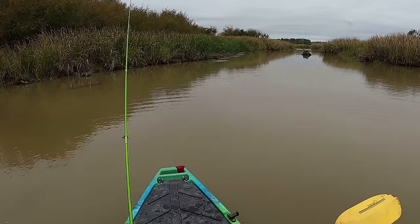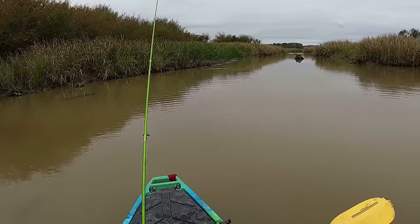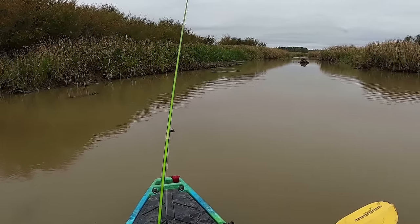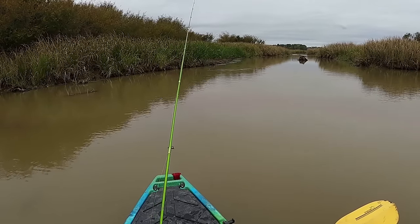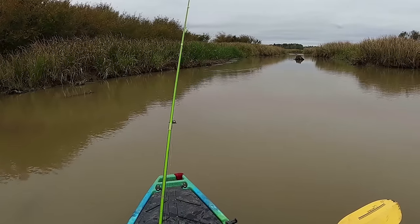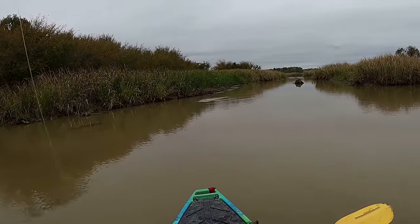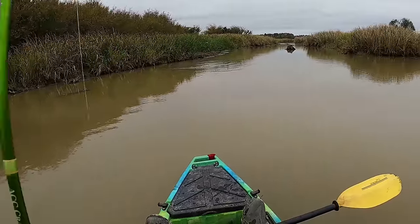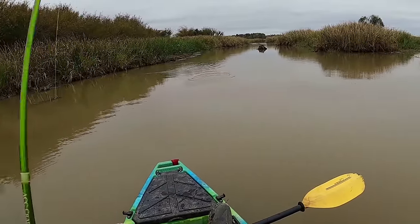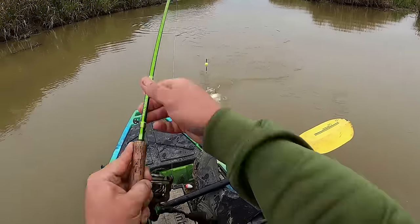No way. That is crazy. Oh gosh, he hit it. Look at that. Oh, they're shallow. Chasing that bait, guys. This is a tank, I think. And it is. This is a tank. Yeah, well, not as big as those couple, but.